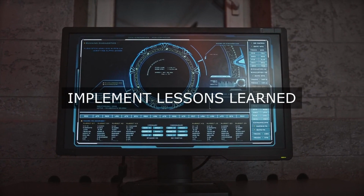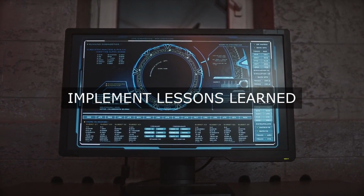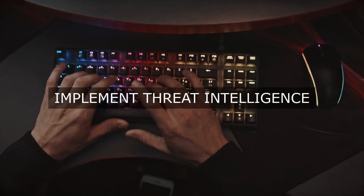By identifying and prioritizing risks, the organization can focus its resources on the most critical areas and implement controls to mitigate or eliminate identified risks.